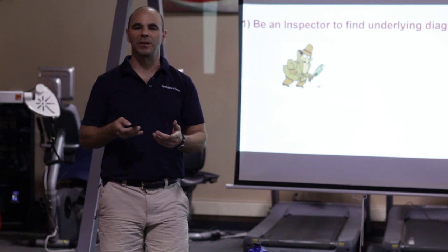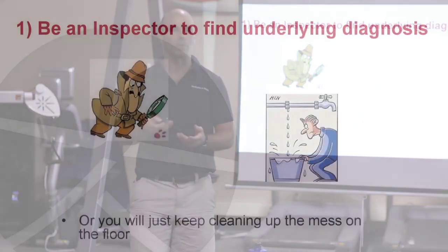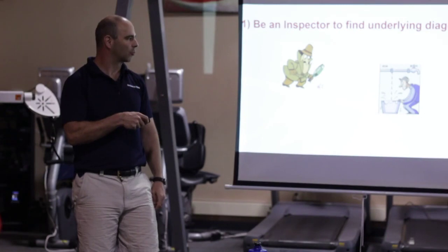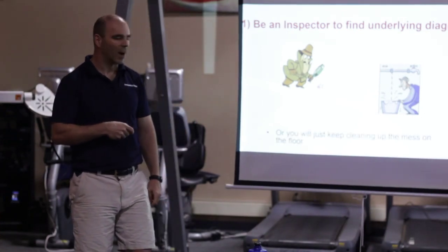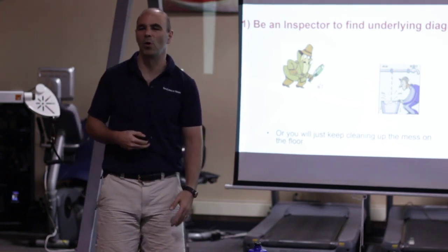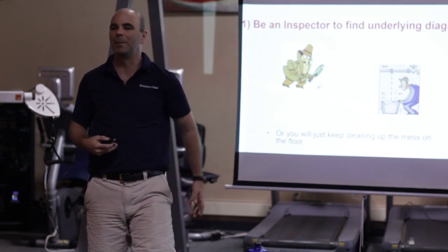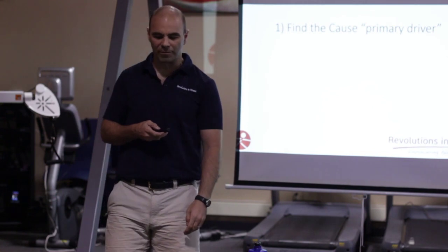So the first step is figure out where and why things are happening. And I like to think about this as an inspector approach. Not just say what hurts, but why is it hurting? Because most of the time, if we just continue to clean up the what's hurting, it's kind of like putting a bucket underneath that drip, when we really need to stop the leak that's happening, and figure out the underlying diagnosis. Otherwise, we just keep cleaning up the mess on the floor, or we just keep, okay, I'm going to get that knee healthier, loosen up the IT band, but maybe it's the weak glute. So find the primary driver and treat the cause.